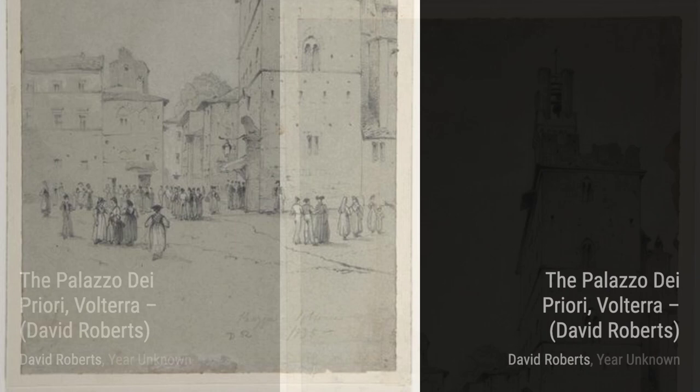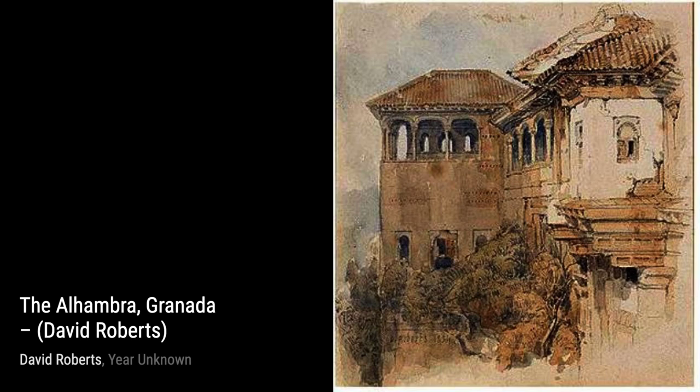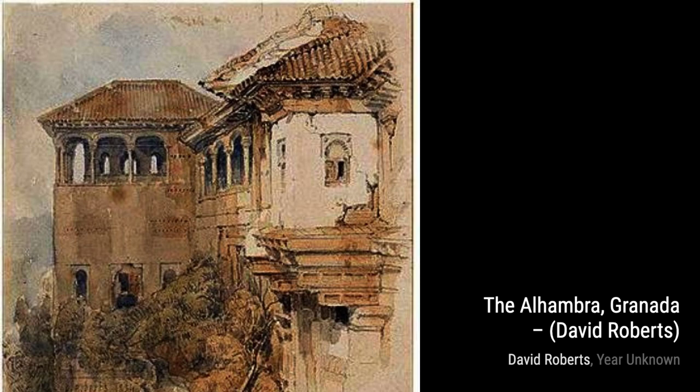This artwork allows us to experience the grandeur of the temple, with its impressive columns and intricate carvings. Next, we have Great Gateway leading to the Temple of Karnak, Thebes. Roberts captures the magnificence of the gateway, inviting us to step into the world of ancient Egypt.